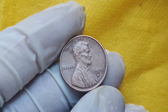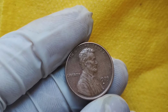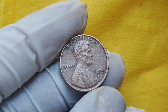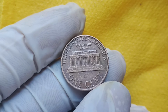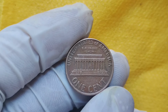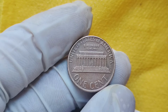Digging through your couch cushions, looking for spare change to grab a coffee, and boom. You spot a 1979 D Lincoln penny. Just another penny, you think? But what if I told you that little copper coin could be worth a jaw-dropping $1.9 million? Yeah, that's right. A penny. Worth more than a mansion. Stick around, because today, we're diving deep into why this 1979 D Lincoln cent is making collectors go absolutely bananas.